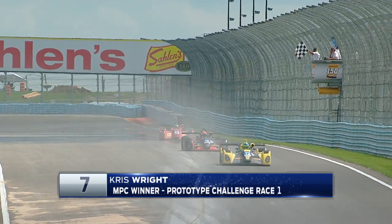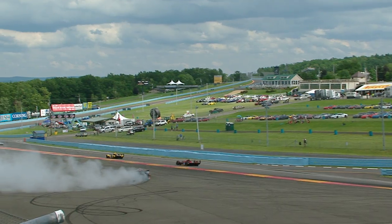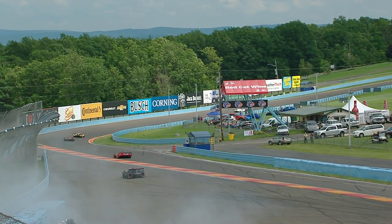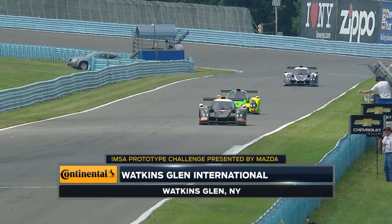In terms of our MPC, Chris Wright, first win for that youngster. Congratulations to the number 7. Tazio Otis comes home second in the number 72. And what a drive back from Kyle Masson. 18, it was way, way, way down the charts in 21st. He finishes in 8th overall.